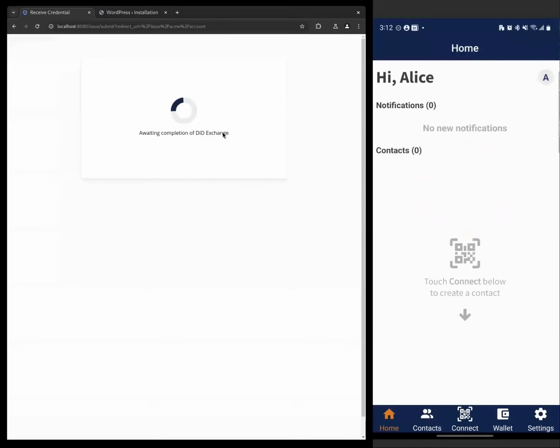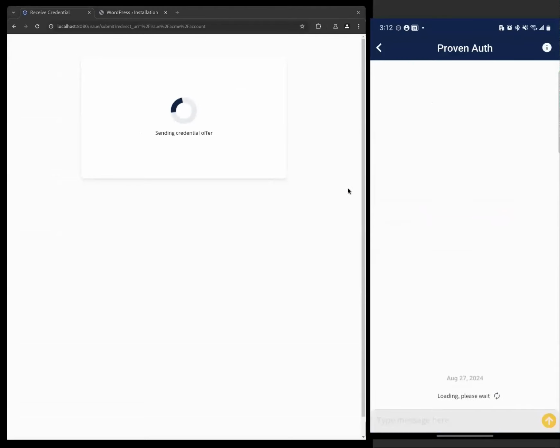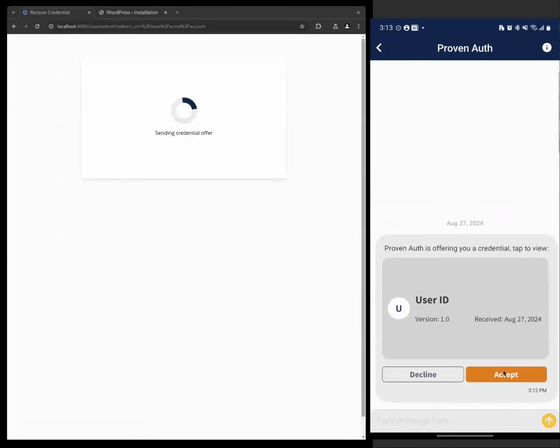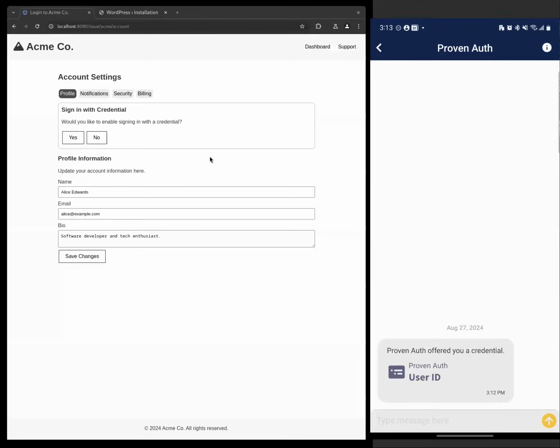We can see that we're forming a connection. We now have a connection with Proven for Auth, which is the Proven instance backing the Acme website, and I can receive this credential offer for a user ID credential from Acme. So I hit accept, and then we see issuing credential, waiting acknowledgement. And there we go. We've got our user ID credential. And it redirects us back to the account screen.